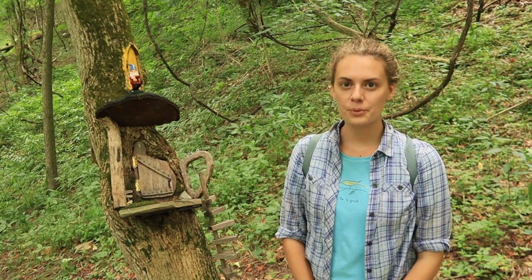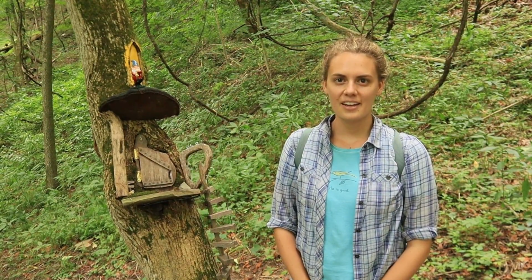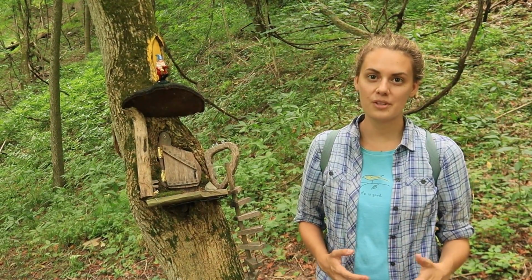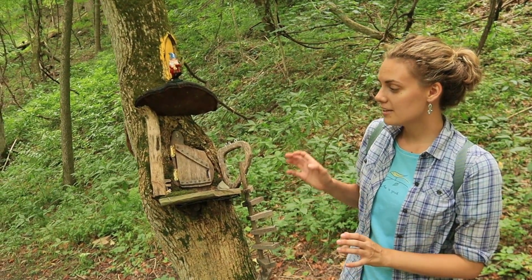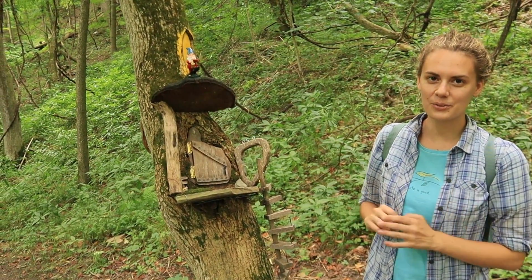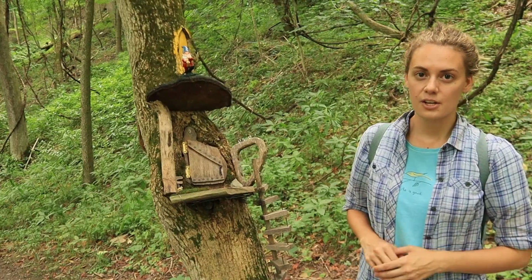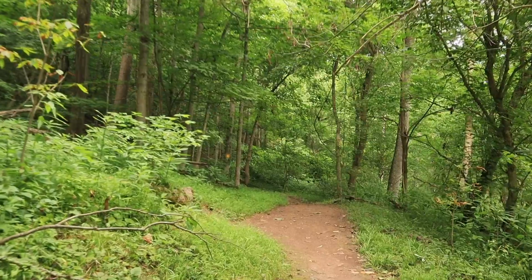We're now walking on the Bluebell Trail, which is a newer trail that was created by an Eagle Scout several years ago. And we've been seeing a lot of wildlife on our walk today, a lot of different kinds of creatures, and it seems like we've also come across some magical creatures as well. What makes this trail unique is that it's also a trail with fairy doors. So there are all these different, very creative places where you can see fairy doors and little mystical, magical creatures that are sort of hidden amongst the trees. So if you come and walk on this trail, keep your eye out and you might see some magical creatures too.